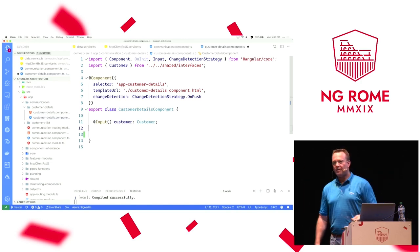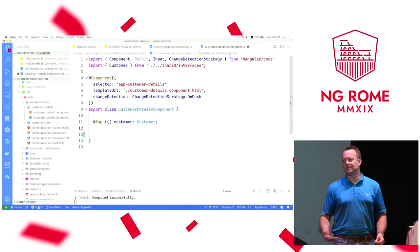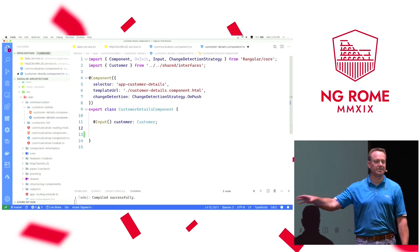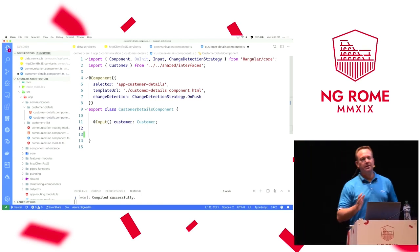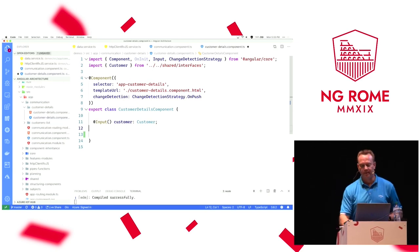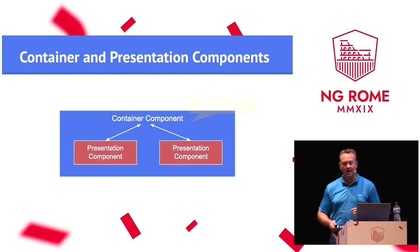Now, is this appropriate for every scenario? Of course not. There's never anything that's appropriate for every scenario. I don't think such a thing exists in our world of software. However, this can really, really simplify long-term maintenance for you. And we're going to talk about when it gets a little more complex than just this. There's some other things you can do, but this is definitely a good pattern that you can follow here.